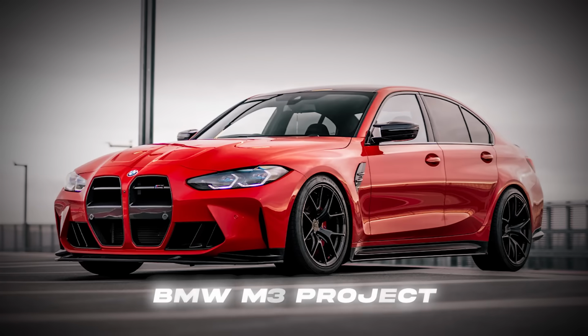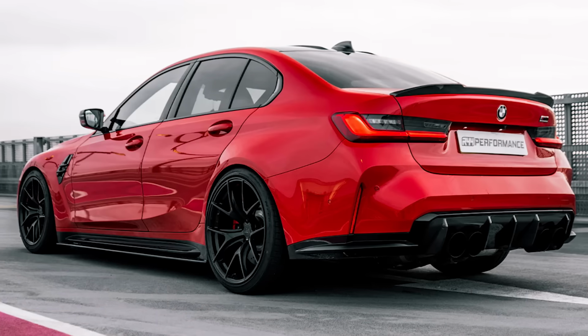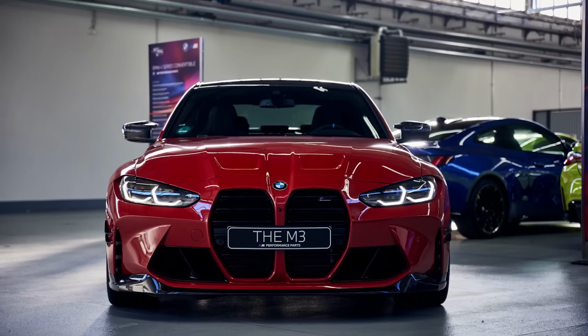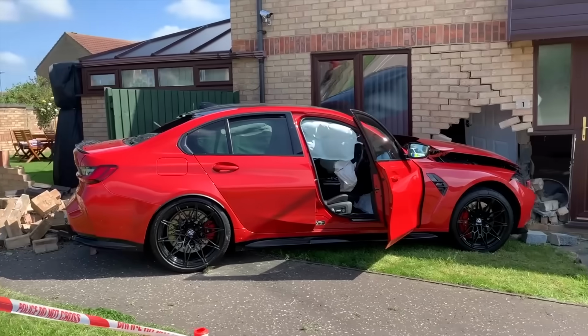And now let's talk about Matt's biggest challenge yet, his BMW M3 project. If you thought his past builds were ambitious, this one takes things to a whole new level. The brand new BMW M3, with only 400 meters on the clock, has not even been properly driven. But instead of heading to a happy new owner, this car had a nightmare start to life, crashing straight into a house.